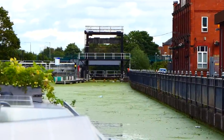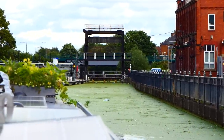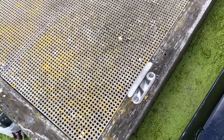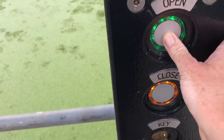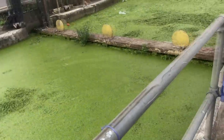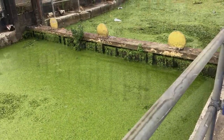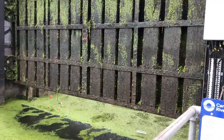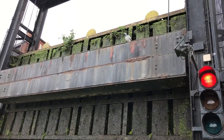Just deciding he's going to operate the lock and he's going to drive Amber, so one of us will have to do it. At this point, I thought not only am I operating a lock, I'm also operating a lift service.